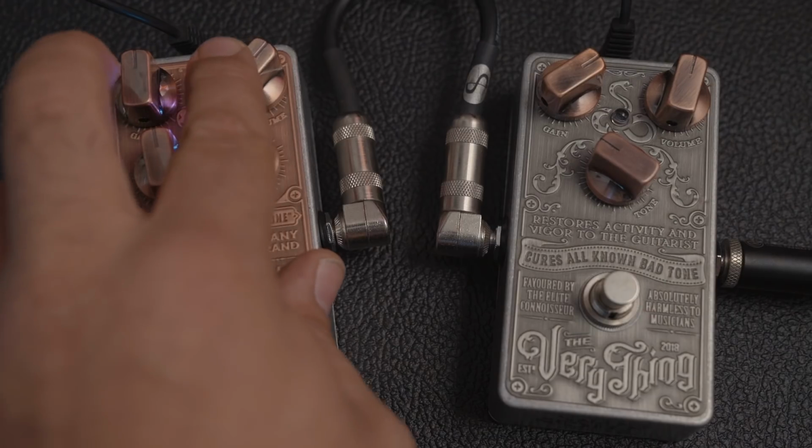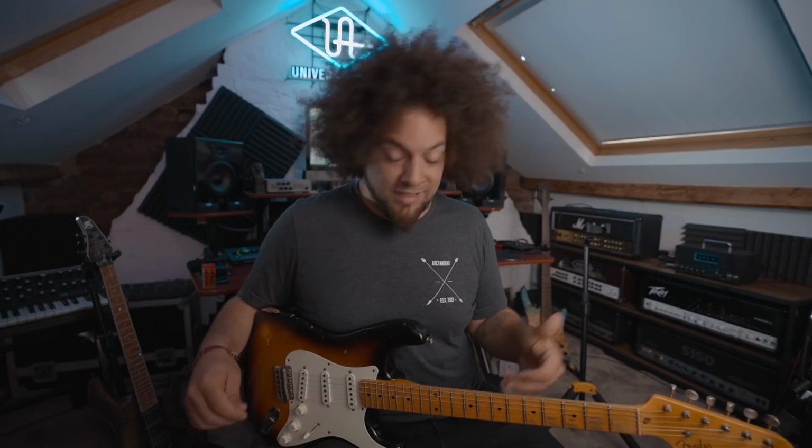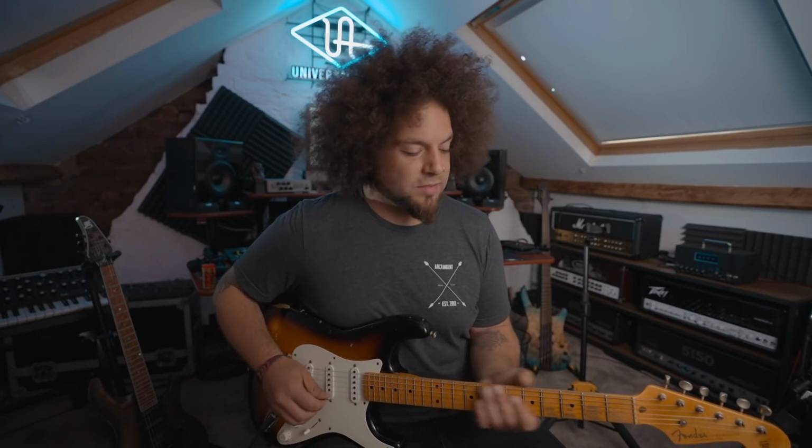Immediately, it's obviously lower output in terms of volume, so I'm going to boost the volume. The other thing to say is there's way more gain on this one, but then again it is a distortion pedal, so that's what you'd expect.